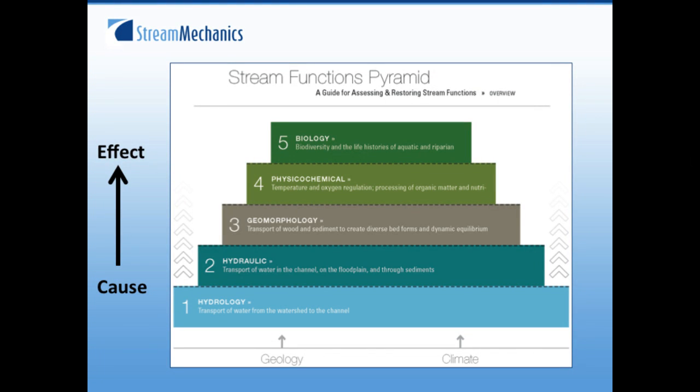So as a framework, generally, we should think about lower level functions being more about cause and the higher level functions being more about effect. This is a critical thought process for practitioners because we may enter a project and the goal of that project may be to restore a fishery or to restore macroinvertebrates. But how are we going to do that?